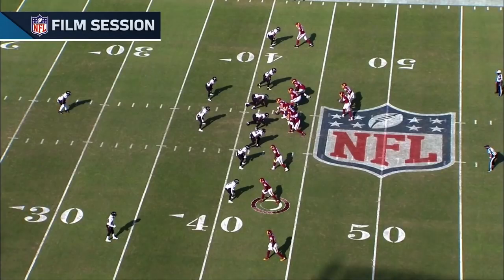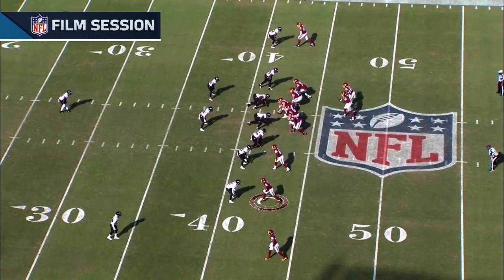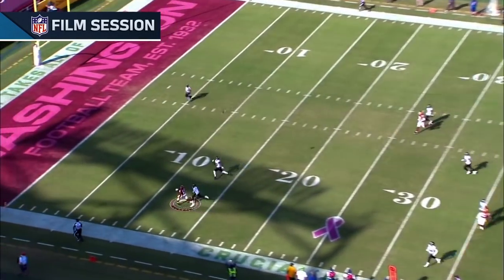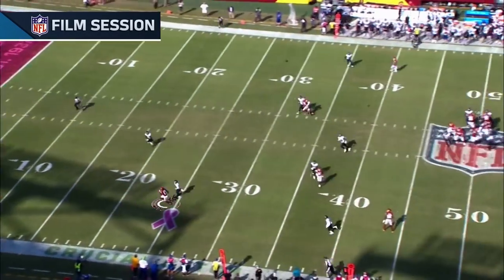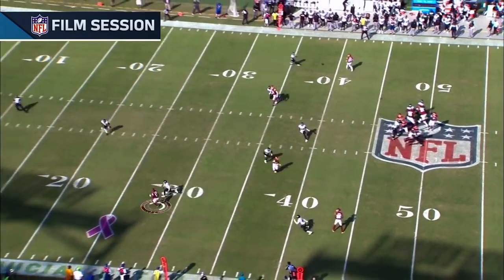Yeah. This is like an inside fade concept, and I knew it was going to be man just off of the film study. I wanted to switch up my release a little bit, give him a little hesitation release. I hadn't gone against this defender the whole game, so I wasn't going to mess around with him. I was going to make him react to me. I don't try to react to DBs. I try to make them react to me. As soon as I get a clean release and I knock down his hand, now he's in panic mode.